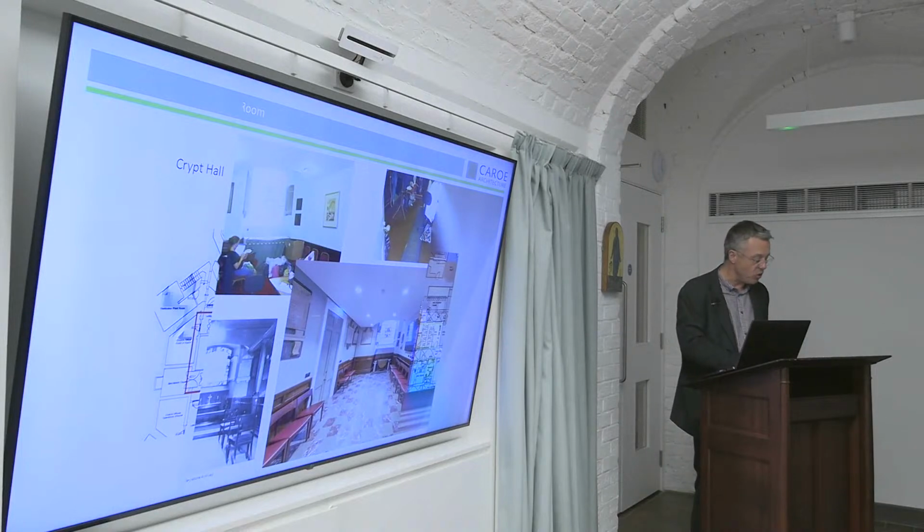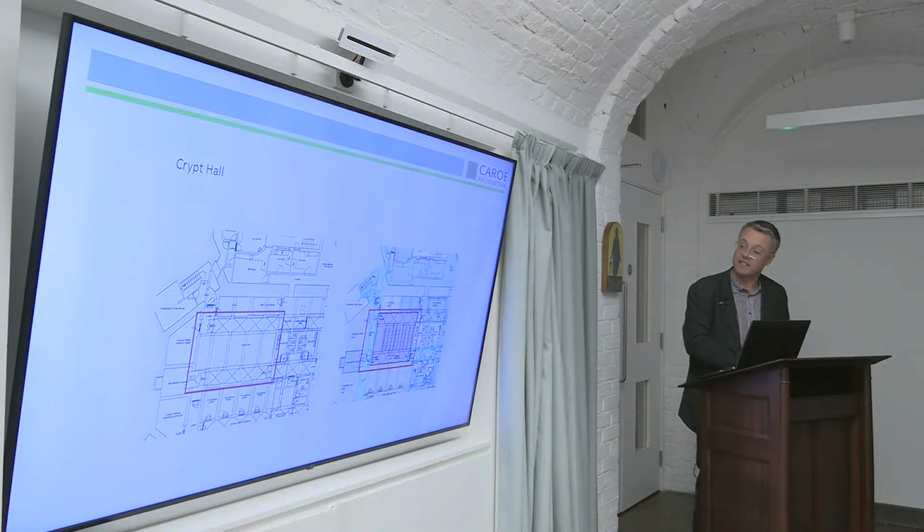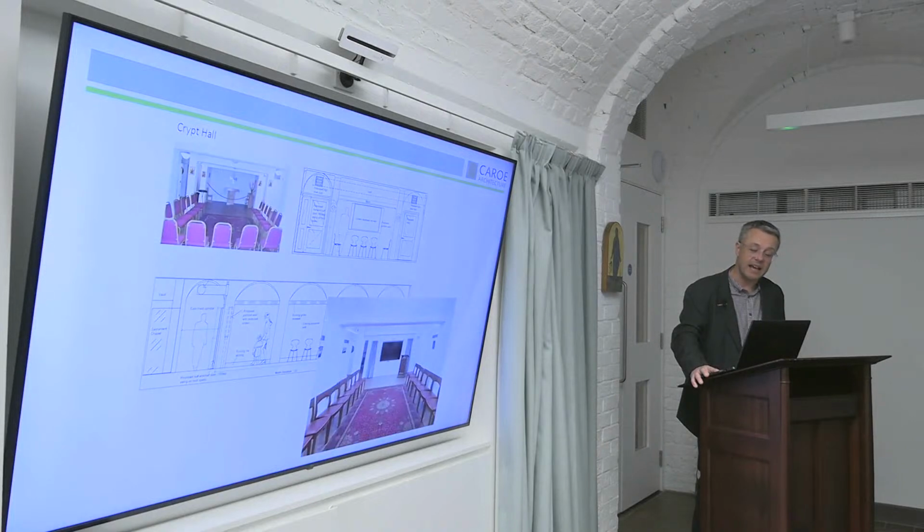This room, the Crypt Hall, was reconfigured, as I mentioned, and in fact, a lot of what we did is what you can't see, which is the reconfiguration of the ventilation, which I think is now working substantially better and serves a crowded room, and with facilities such as the screen.